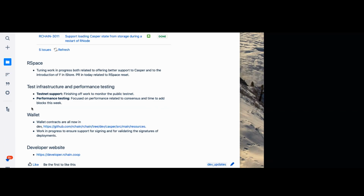We are continuing to do some work to ensure we have adequate support, not only for the signing, but also for the validation of the signature of deployments. The team is working on that as we speak. And as always, you're welcome to check out the developer website, and I'm happy to take questions or offer more details if needed.